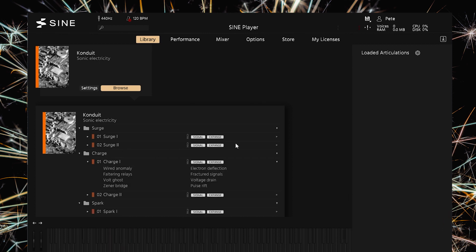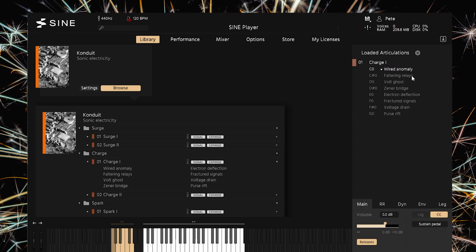Now in contrast, we have charge. So I'm just going to load up charge 1. And let's go for wide anomaly, because it's the first one on the instrument list. Love it. Fractured signals. That's some serious low end.